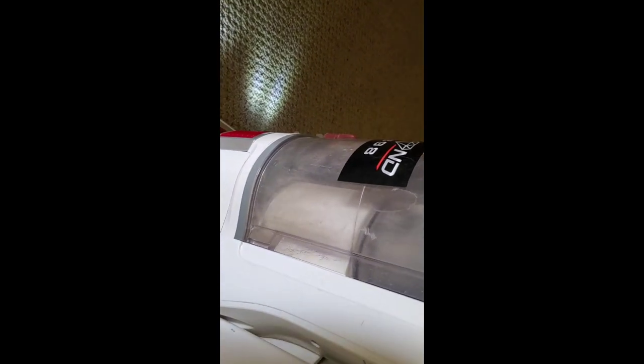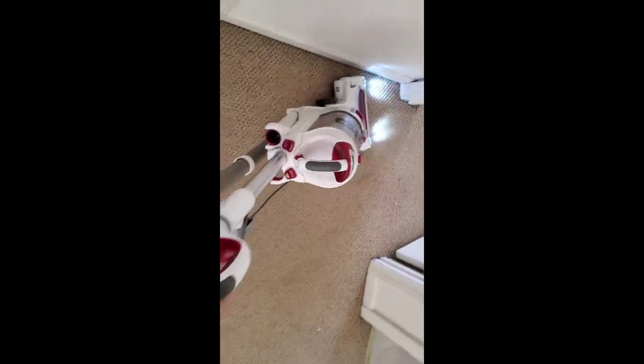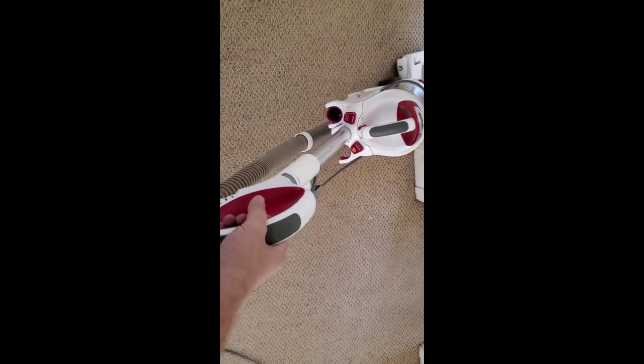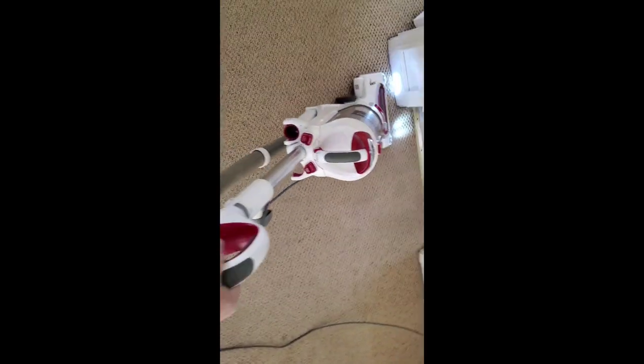I just forgot to show you guys the empty canister there. I just picked up some stuff. See what all we can get, even though this is a tightly woven carpet. And I'm gonna go over to the mainly affected bedroom first. We'll get this portion of the hall.